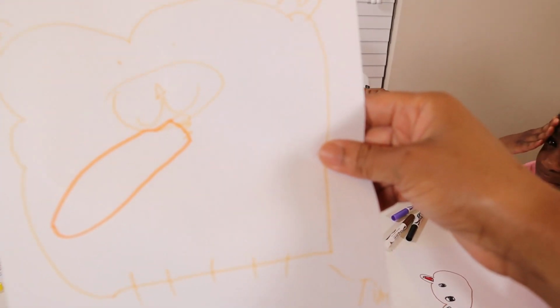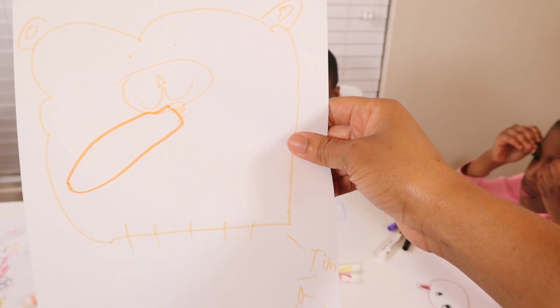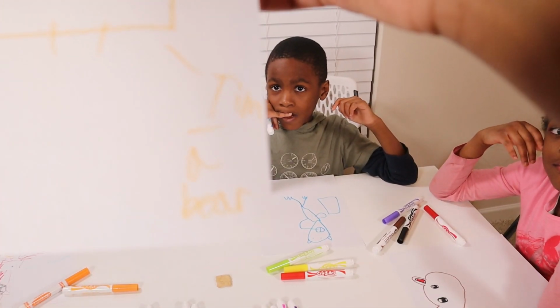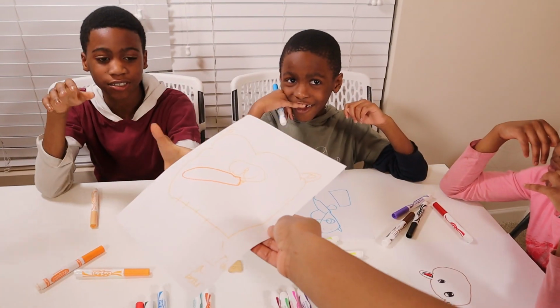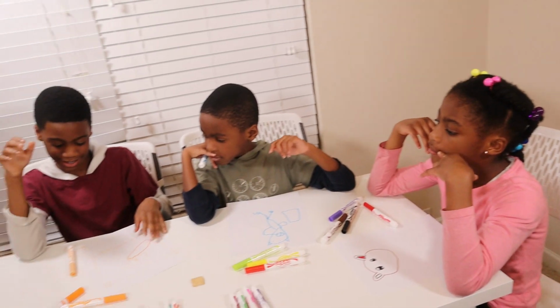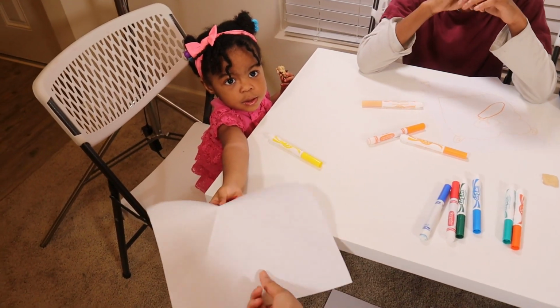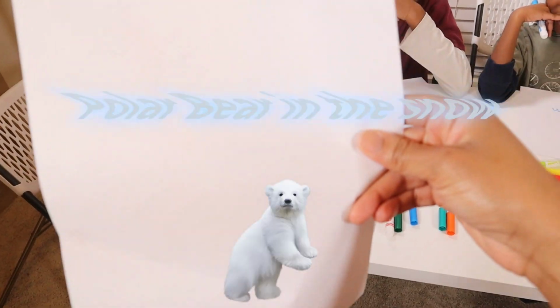All right, and this is Ekena's bear. Looks great. Oh, and if we didn't know what it was, it says, I'm a bear. Okay, all right, so now Alana wants me to look at hers. Polar bear in the snow.